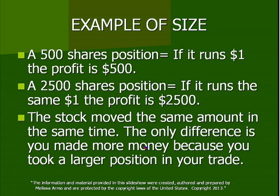Here's an example of size. It's just as simple as this. A 500 share position, if it runs $1 and you get in at the right place and out at the buck, you make $500. Simple, simple.